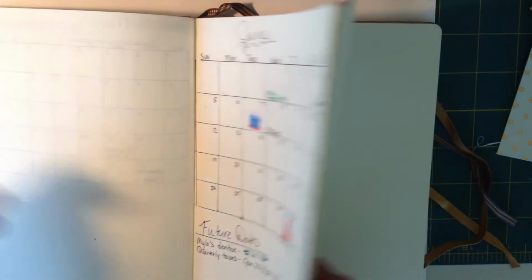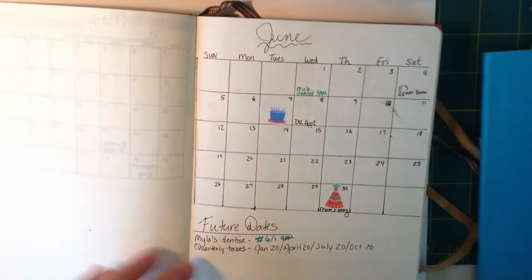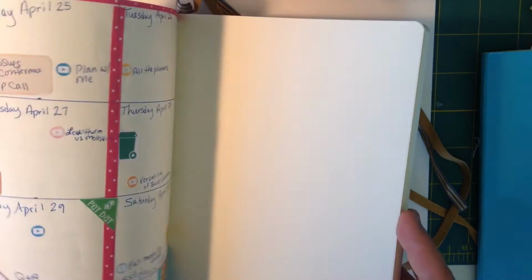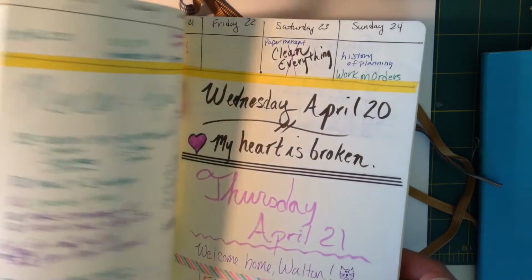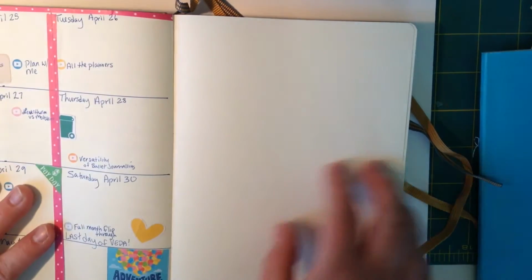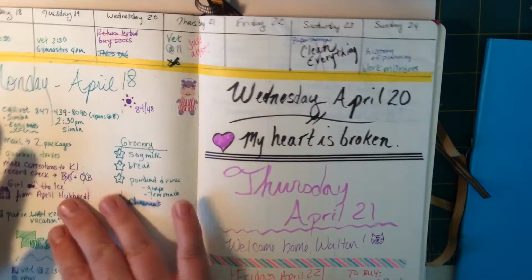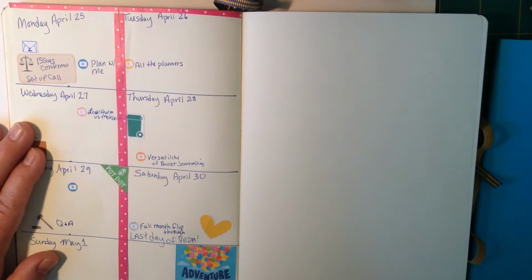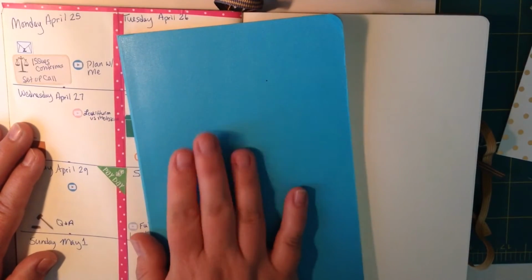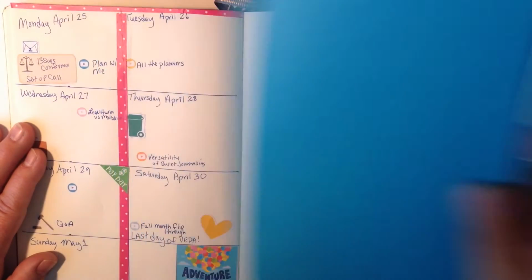So I'm finding this is still great for things that had been successful in here. So lists, for example, let me show you some of my lists. I have a list of local stationery shops. I have my pen pals. I'm going to put in here books I want to read. I have contacts at the back. Obviously I can't say for sure because we are very early in the process of this bullet journal, but I feel like this is going to be an improvement over what I tried to do over two years ago when I tried it the first time.